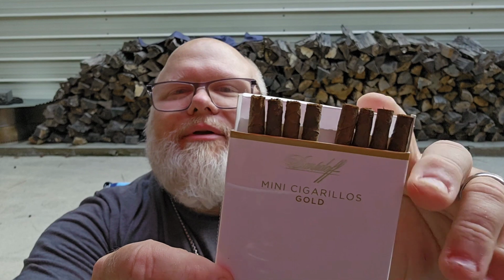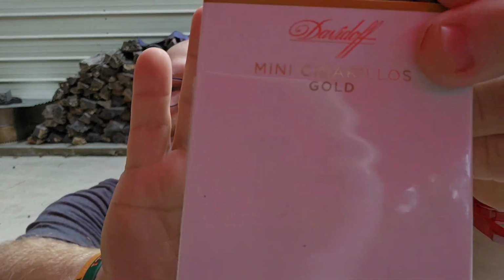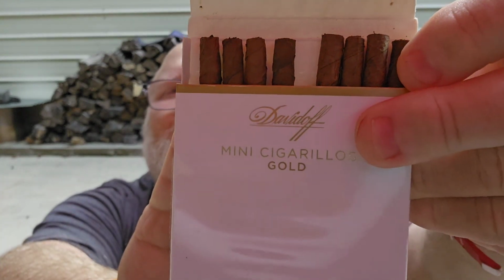Got a good one for you today. Haven't done one of these in a while, but we are back on a stag, and you'll probably see in my thumbnail a stag and a Stogette, and you're like, what is a Stogette? Well, we are going to be doing one of these little babies, and they are, if you can read, actually mini cigarillos. These are not cigarettes, they are little itty bitty small cigars, cigarillos.